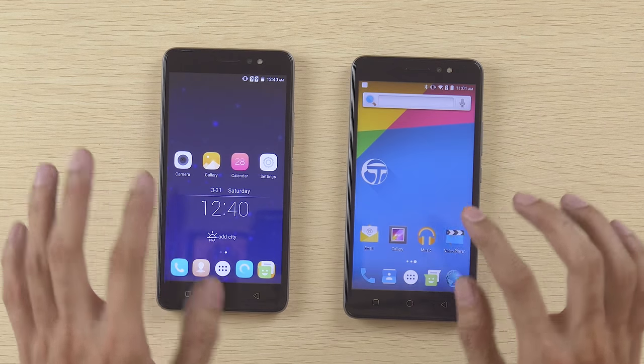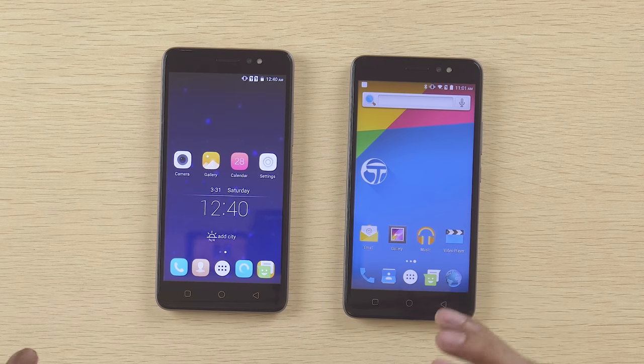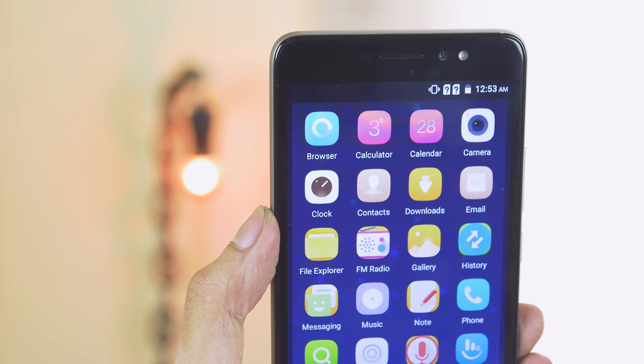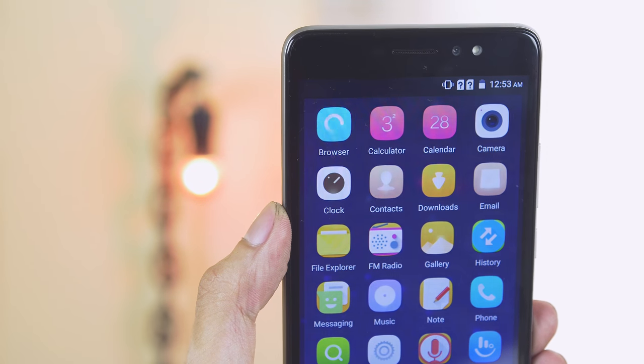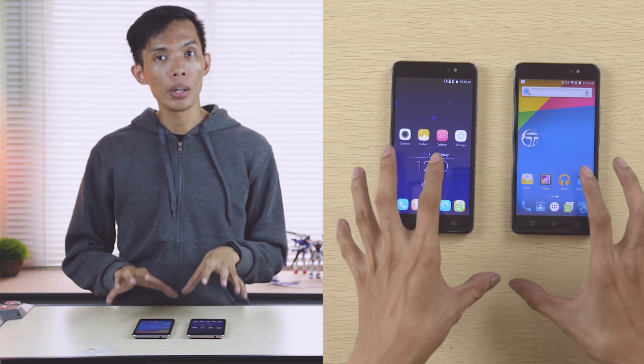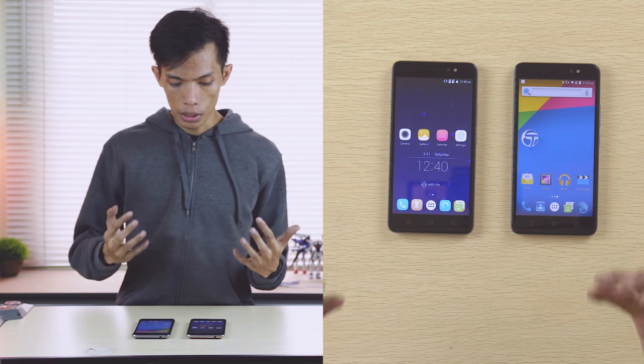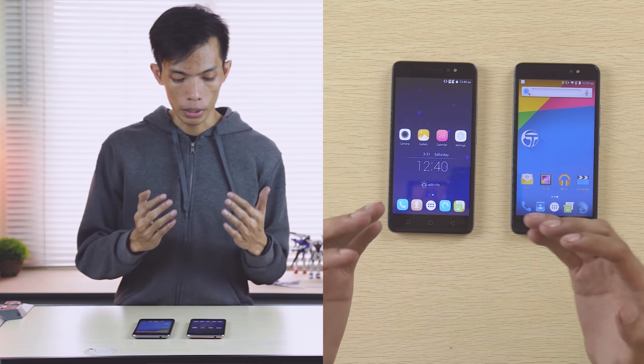And I'm not sure if this is the final build ng kanilang UI, but based from what I've heard is Torque is developing their own custom UI. So that is really nice to hear. This, by the way, is an engineering build. So I will not do a test here kasi this is a prototype device.